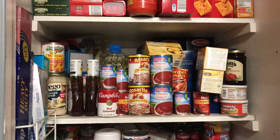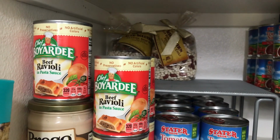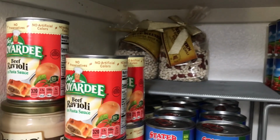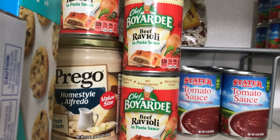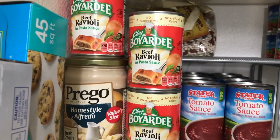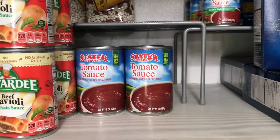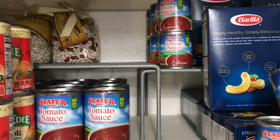Well, let's get busy on the second shelf. I took everything out and wiped everything down. I have 2 bags of beans back here for winter. And it doesn't look like it, but I have quite a few Alfredos behind this one here. And I have some raviolis, something for a quick meal, all the way to the back wall. This is just tomato sauce, and here are smaller cans of tomato sauce.